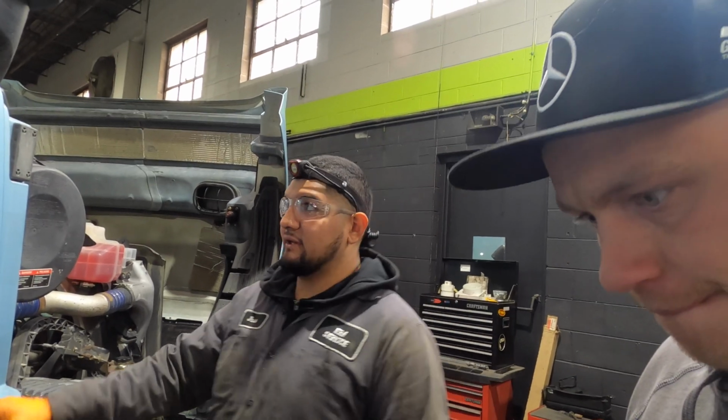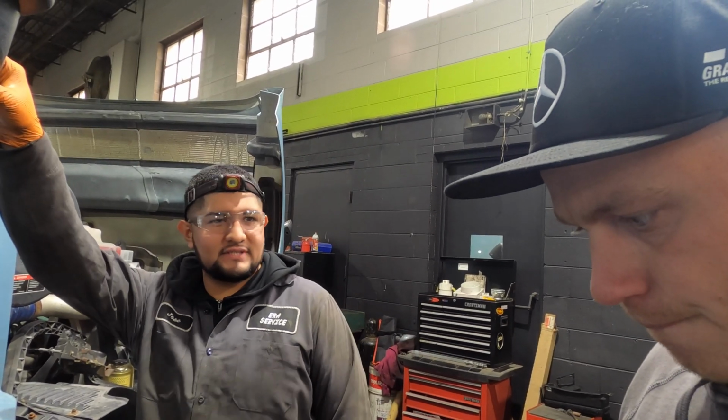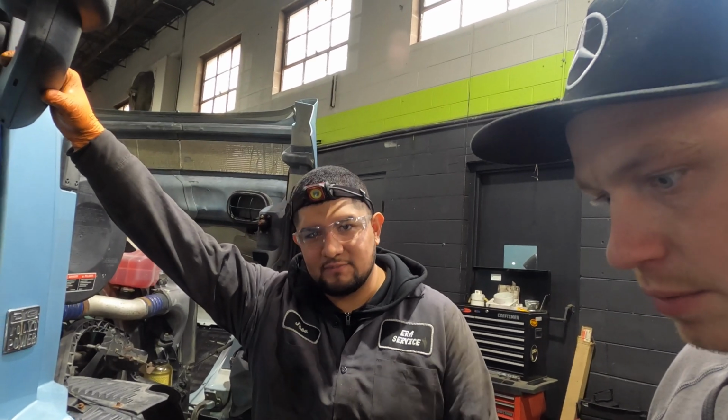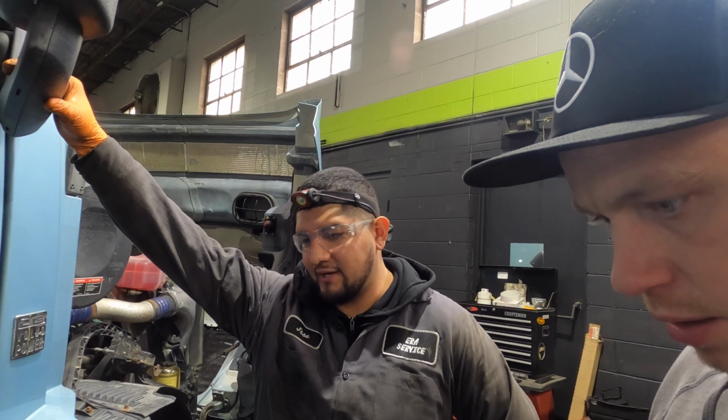Yeah, so we had a derate the other day. Was it Saturday, right? I believe. Saturday, yeah. We had the driver go under the truck and disconnect the speed sensor. He was able to make it back without a tow bill.